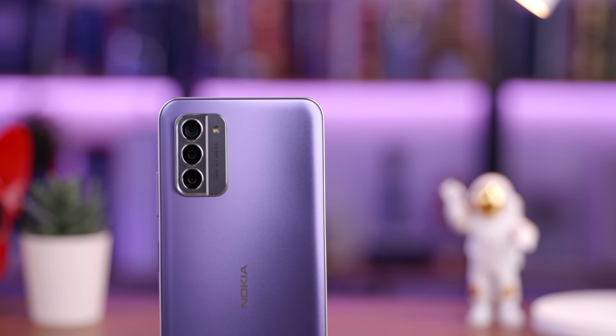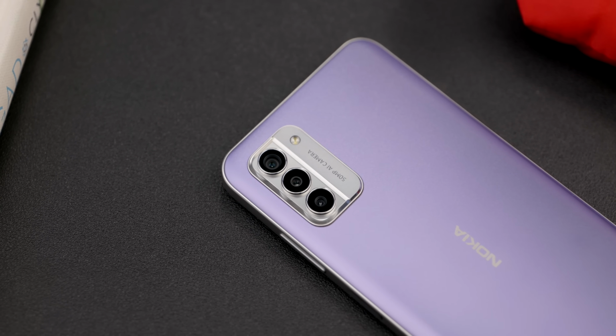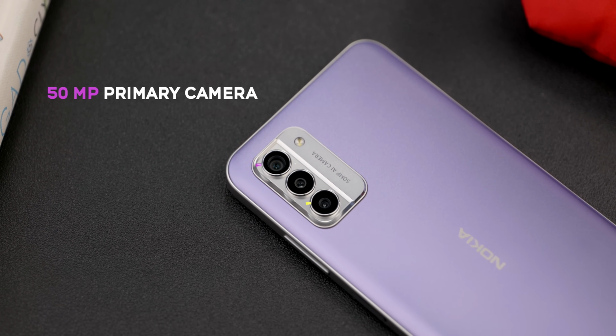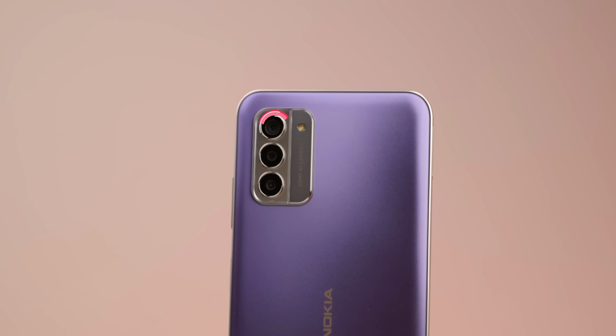Let's talk about cameras. We've got 3 cameras on the back, out of which only one is important. The other 2 are mostly pointless. There's a 2 megapixel macro, a 2 megapixel depth, which should not exist, but it exists. So the back looks nice. You have 3 cameras. The main camera is fairly good, and that's the one that you're going to be using.